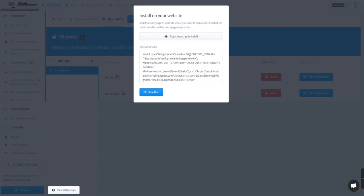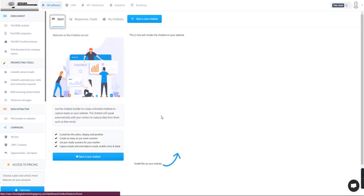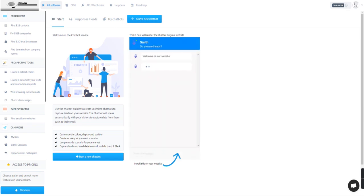In order for you to basically see this work, you're going to need to just copy the script over here. Once that is done, it will then be active, right? Actually, I wanted to show you guys now, but this is basically an example of what it will look like. So when someone comes onto the website or to the chatbot, this is what they'll basically see.